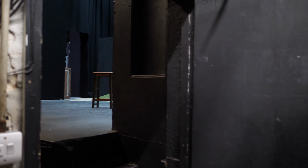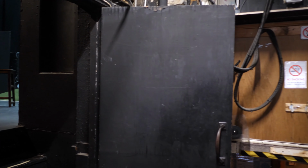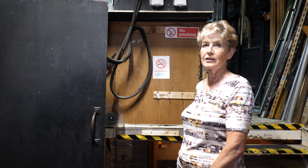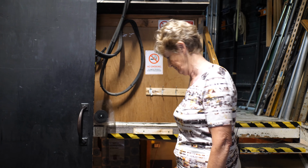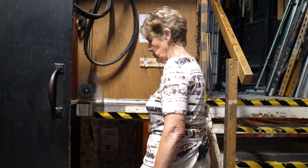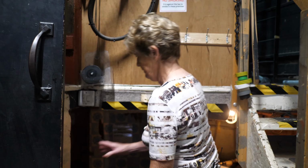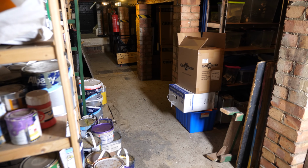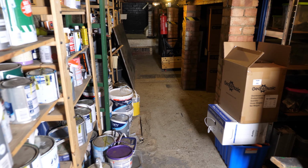Once a performance is running, the only way for cast and crew to get out through to the toilets or to the bar is the understage passageway. Mind your head. Currently, we have no toilets backstage. Again, this will change when we complete our refurbishment.